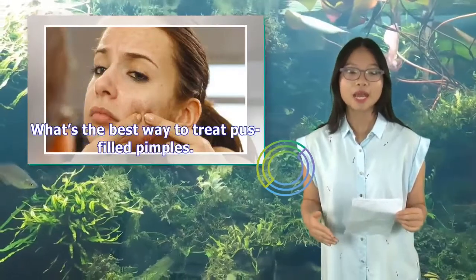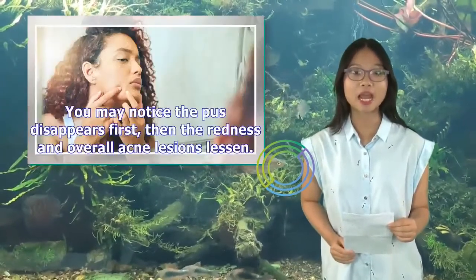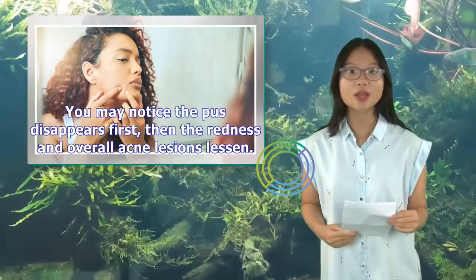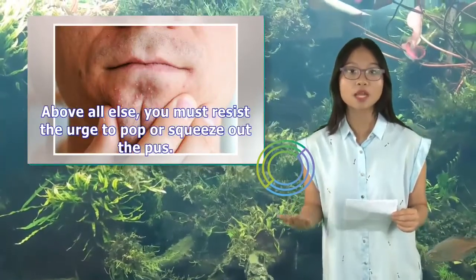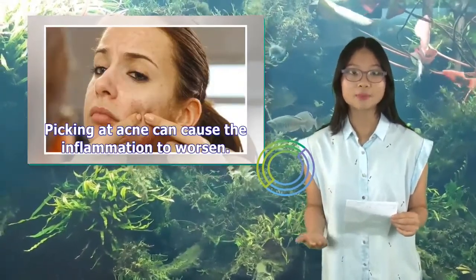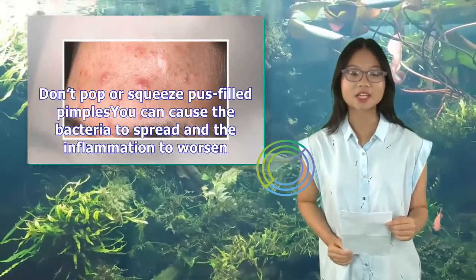What's the best way to treat pus-filled pimples? When treated, pus-filled pimples will start to dissipate on their own. You may notice the pus disappears first, then the redness and overall acne lesions lessen. Above all else, you must resist the urge to pop or squeeze out the pus. Picking at acne can cause the inflammation to worsen. Don't pop or squeeze pus-filled pimples. You can cause the bacteria to spread and the inflammation to worsen.